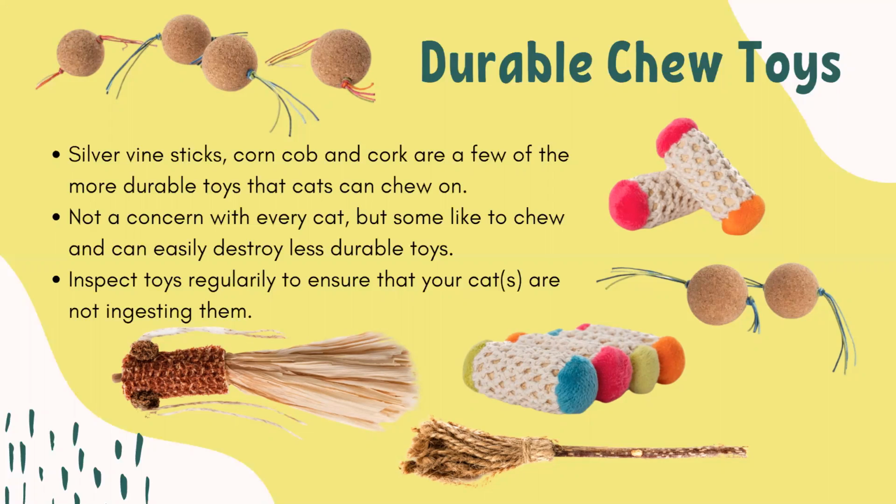So pictured here at the bottom is a silvervine stick with some rope. This toy here is a corn cob with corn husk. And then the other toys pictured are actually cork toys with some kind of elements of string or other material. And all these natural toys are more durable than some typical, cheaply made plastic toys on the market.